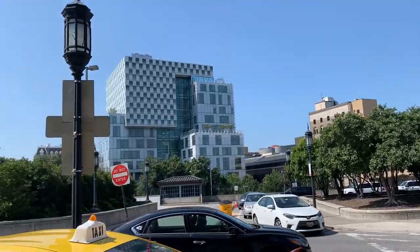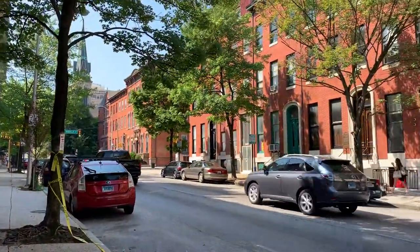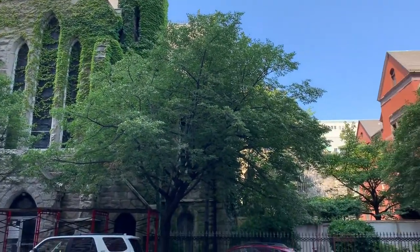The walk from Penn Station to our first destination was roughly a mile, but it was sunny and breezy that day, so it was just nice to wander around and look at all the beautiful old architecture.